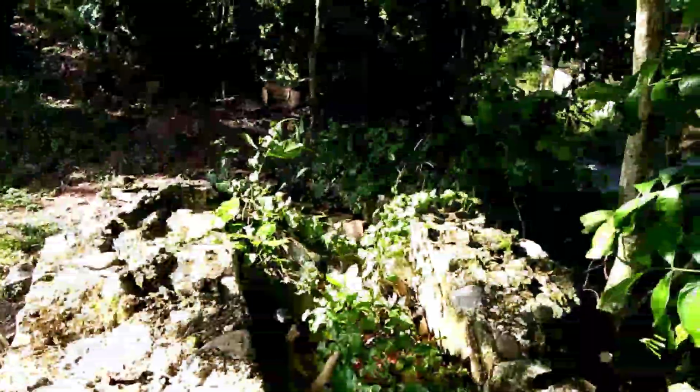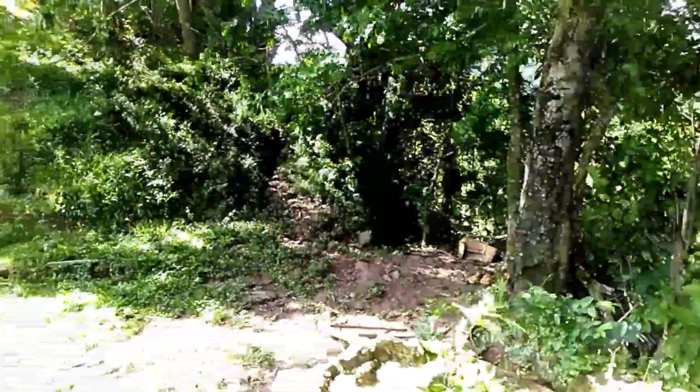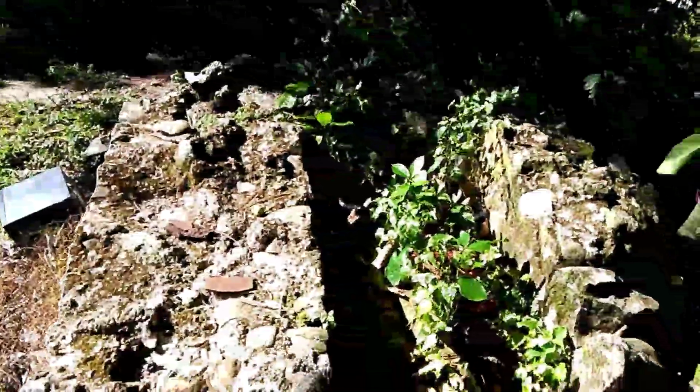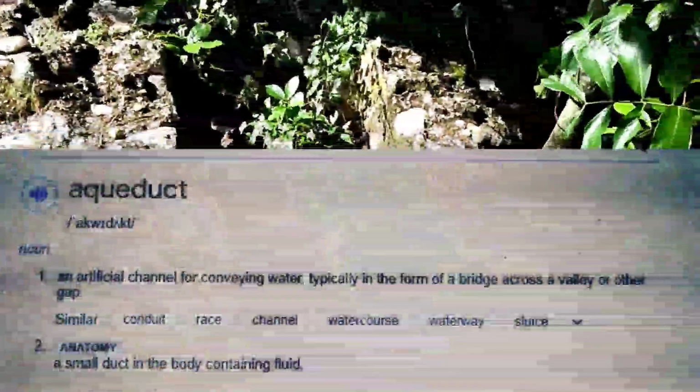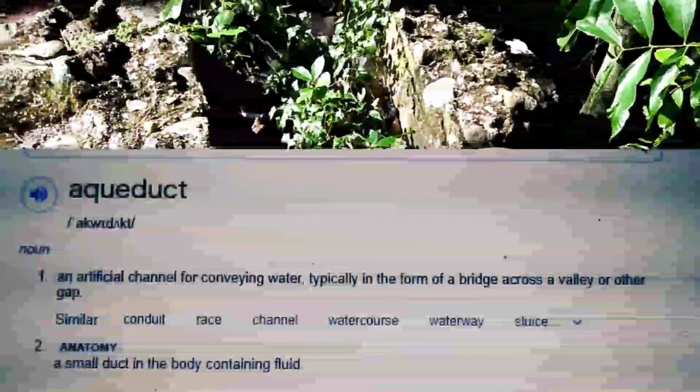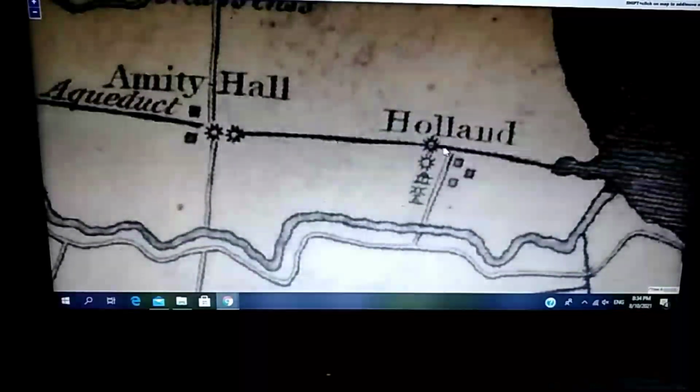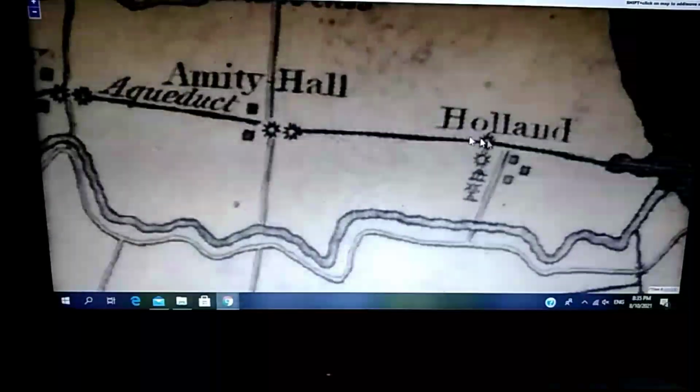Yeah, and Kenneth over here, so as we reach back to the other side and look at it again, we realize that this wall was actually an aqueduct. So this looks like a piece of the long aqueduct that stretched all the way back down to Holland. Yeah guys, so this is the aqueduct. This is Holland, where it starts, or where it ends rather. Then it leaves Holland to the Amity Hall estate.